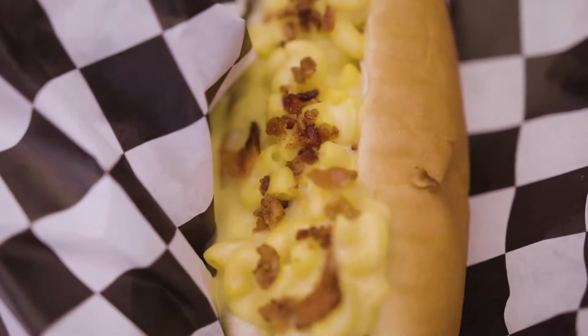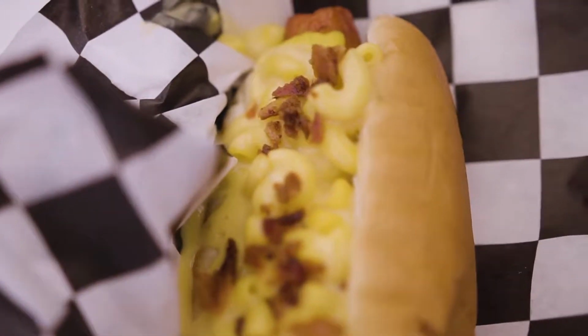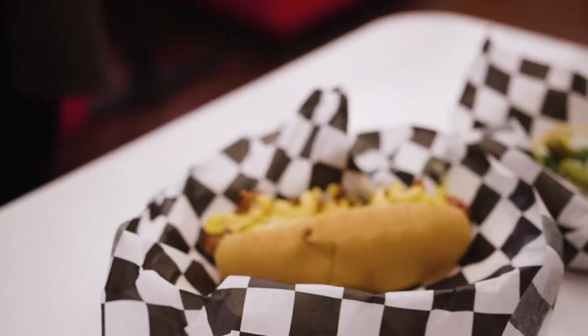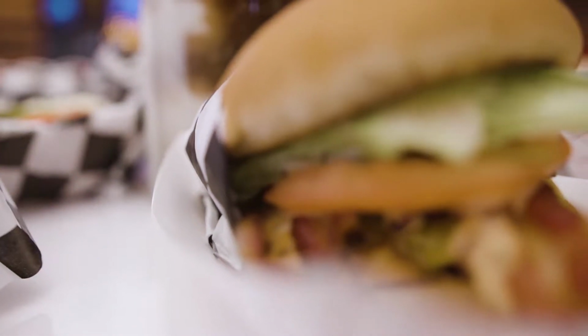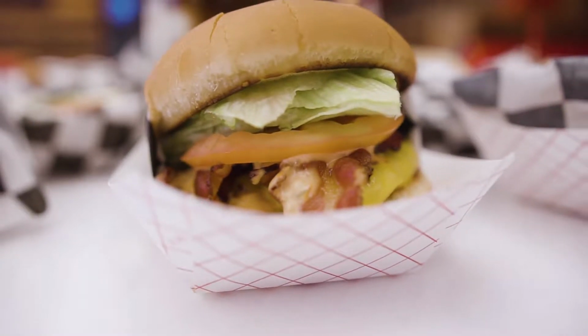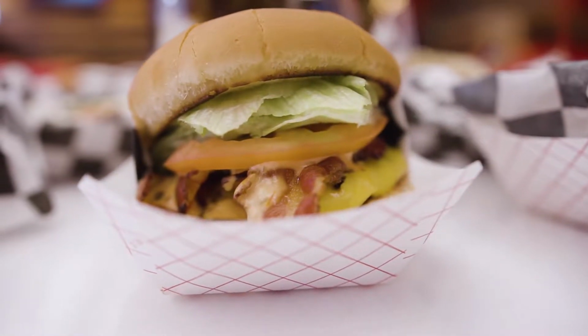And then here we have the mac and cheese dog. Again, it's a bacon wrapped hot dog. And then it's topped with mustard and homemade mac and cheese and a little bit of bacon bits on top. This here is our bacon cheeseburger. It's definitely a house favorite. It's a 1/4 pound Angus beef patty, and then it's topped with lettuce, tomato, our homemade Russian dressing, which is a Thousand Island with pickle relish and mustard in the ingredients. It makes it a super tasty sauce.